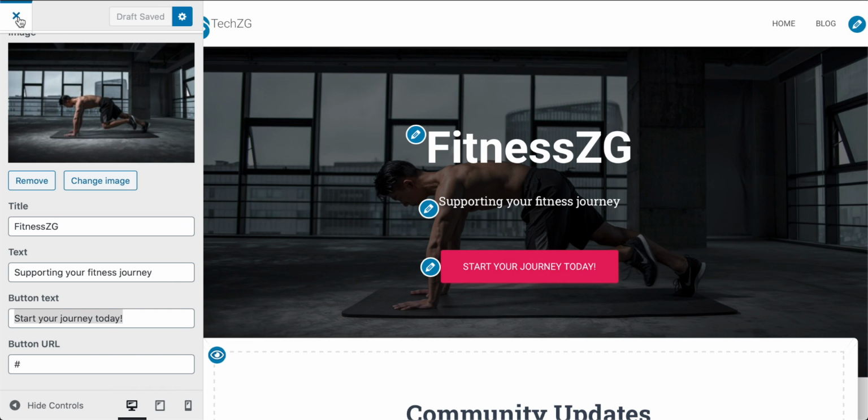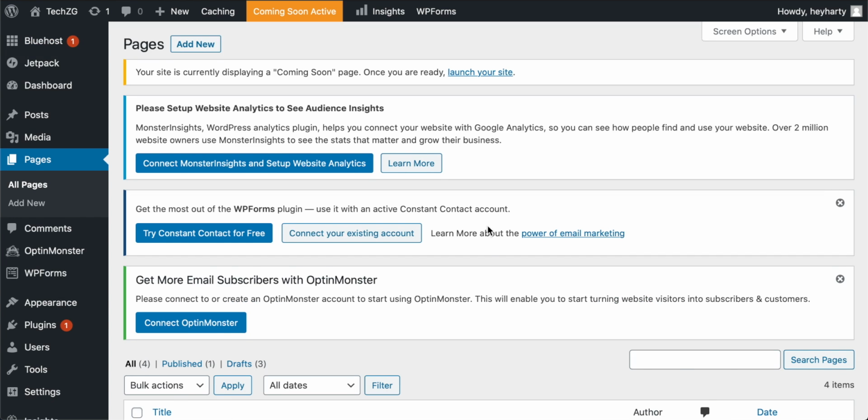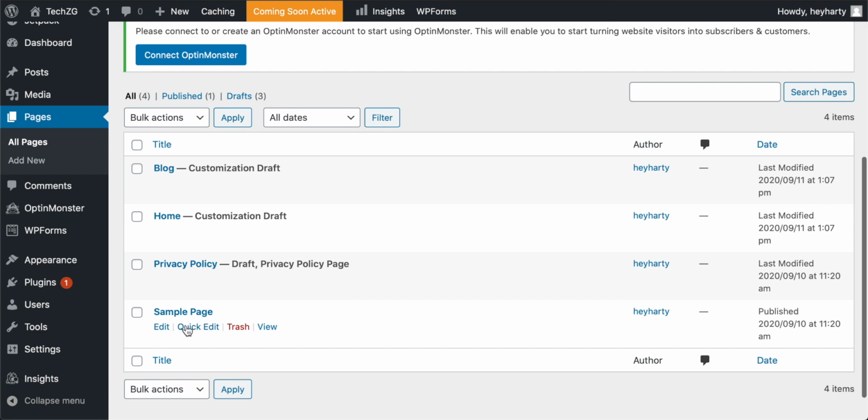So what we're going to have to do is come out of this editor. Then we can come down in the dashboard to pages and we can look at all pages right now. So that's quite good to see what pages you actually have right now that you may want to edit. We do have the home page, the privacy policy, and we even have a sample page here. So instead of adding a new page, maybe we could just edit this one that they have for us. So yeah, let's just go and click edit and see what it's like.